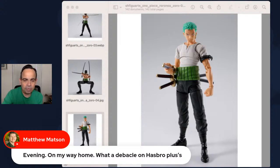Evening, on my way home, what a debacle on Hasbro Pulse. Man, yeah. And if you didn't hear, Mr. Matson, I don't know if you were able to get the Once a Man Cobra Commander, but he is going to go up again at 8 a.m. Eastern Standard Time on Pulse. So I know that sucks if you're not on Eastern Standard Time, but I think you're in Texas. Is that 1 or 2 hours? I can't remember. Anyway, the deal here is get up so that you're up at 8 a.m. Eastern Standard Time if you need Cobra Commander. That goes doubly for everybody, too. If you missed him, that's when you can get him.